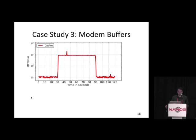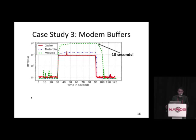What we saw here was the baseline latency is about 10 milliseconds, and at 30 seconds when we saturated the uplink, the latency jumped up to about 800 milliseconds. The y-axis is log scale. We swapped out the 2-Wire modem and replaced it with a Motorola modem, and we saw that the latencies were worse, about 1200 milliseconds. When we replaced it with a Vestel modem, we saw latencies close to 10 seconds. I don't think I need to say that at these latencies, the home network becomes practically unusable.